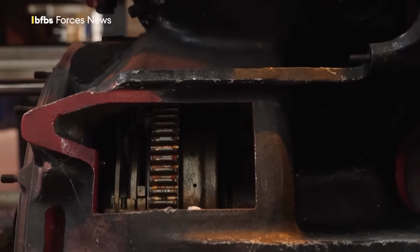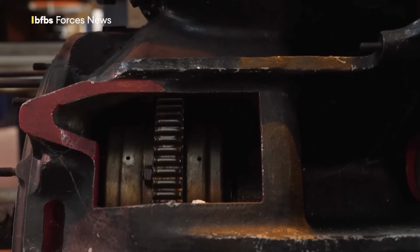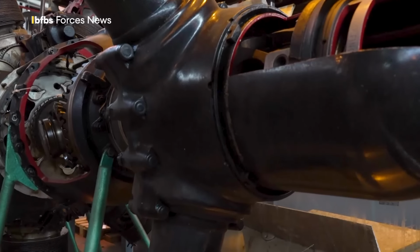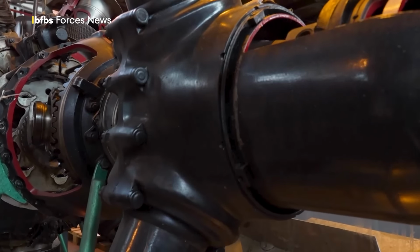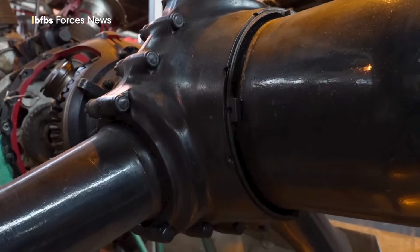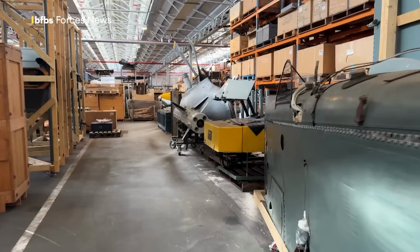So this sleeve is not just going up and down, but it's going from side to side to make sure that these ports are uncovered. And as I say, that's the unusual feature of this engine. You're looking at roughly about 1,590 horsepower. So that's quite impressive for the time.